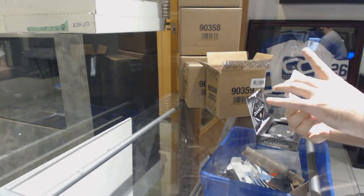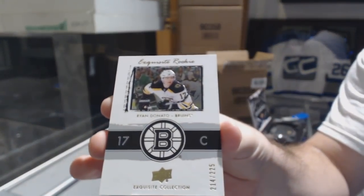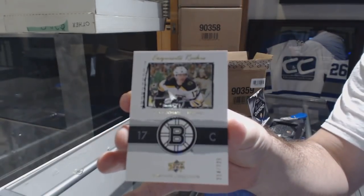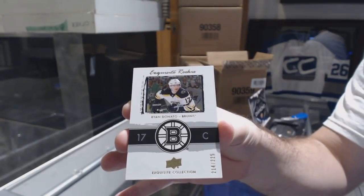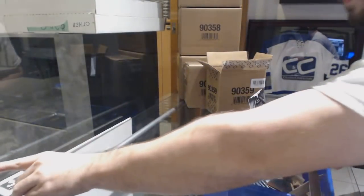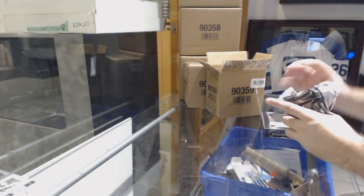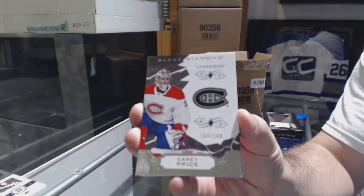Start off for the Boston Bruins, Retro Exquisite Rookie, Ryan Donato. So those are the Retro Exquisite Rookies, by the way. Number 225. Those are beautiful looking cards. Do we get a diamond right away? We've got number 249 for the Habs, Carey Price.